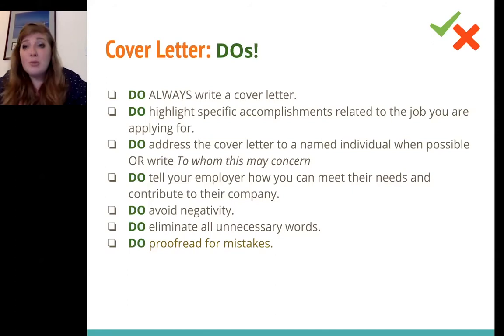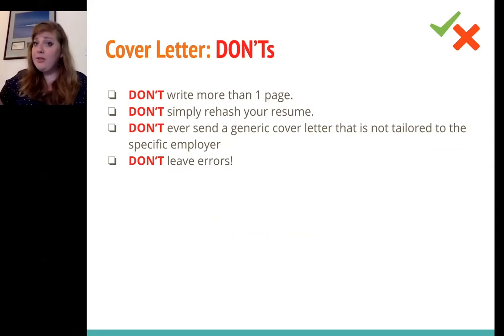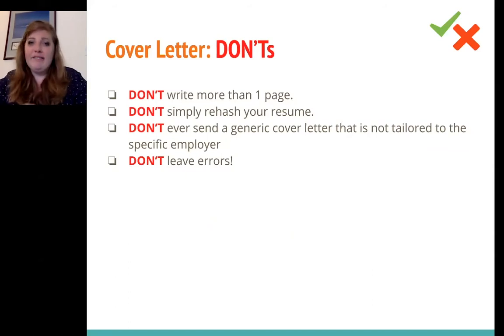All right, and some don'ts. Don't write more than a page. That's huge. Don't just rehash your resume. You don't have to, they will already have your resume in front of them. You don't necessarily have to rewrite everything. Don't ever send a generic cover letter that is not tailored to the specific employer.